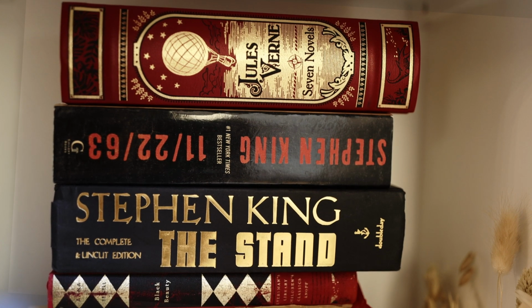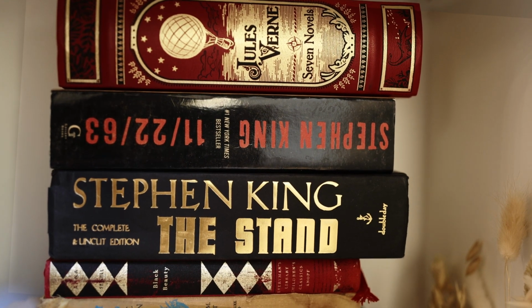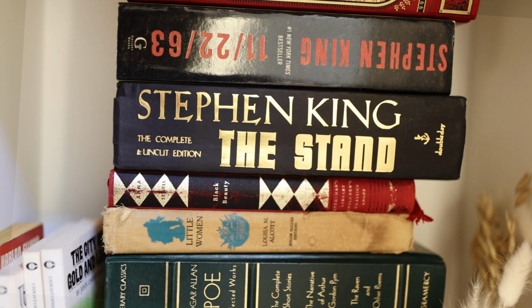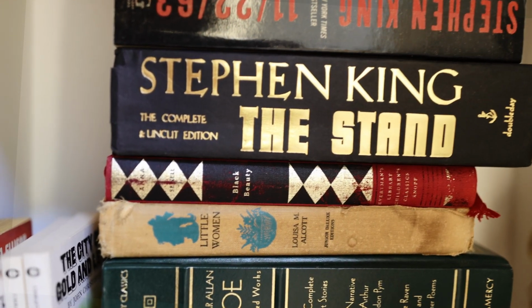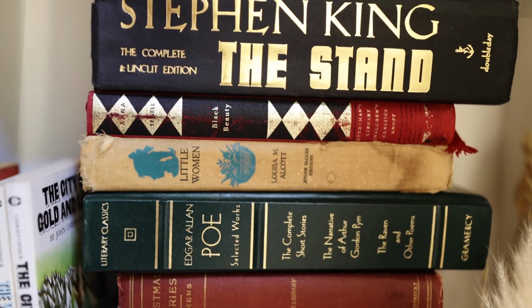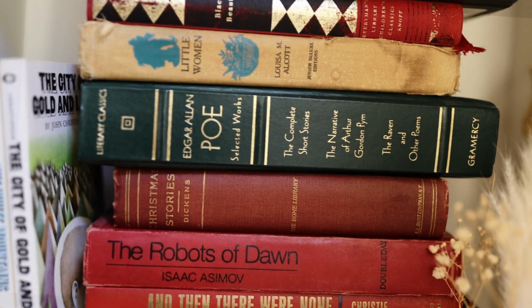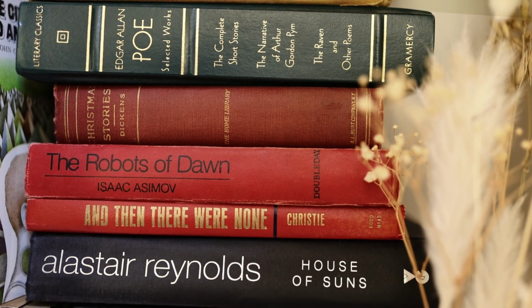But most of the other hardcovers were purchased more than 10 to 15 years ago in a used bookshop in Ohio. And I have Stephen King's 11/22/63. The Stand, a giant book, and I have Black Beauty, Little Women, and Edgar Poe, my favorite. And I got Christmas Stories by Dickens, the only Dickens I have, I believe.